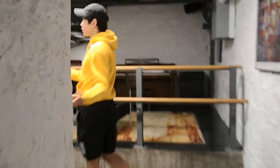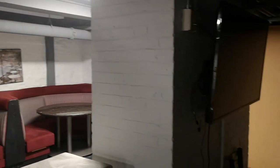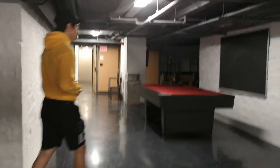So this is the Pierson game room. Honestly, nothing much happening right now. The lights are off, but usually there are a lot of people hanging out here, playing pool, playing some games, turning on the TV, having a good time.